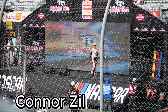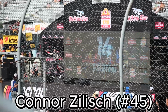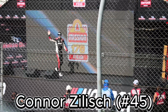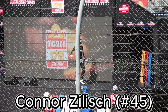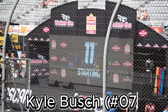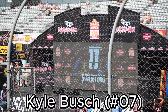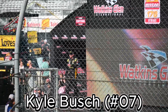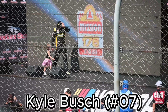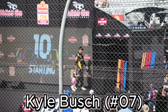And Staffing Chevrolet from Mooresville, North Carolina will start 14th tonight. Please welcome Connor Zillett. All the way from San Bernardino, California, in the Craftsman Truck Series. He'll drive the Gainbridge Chevrolet starting 11th in the 07 from Las Vegas, Nevada. Two-time NASCAR Cup Series champion, Kyle Busch. The Friends of Jacqueline Foundation Chevrolet.